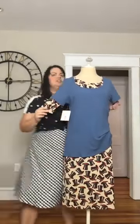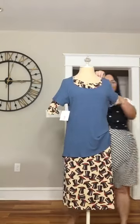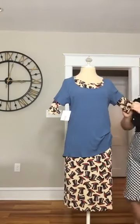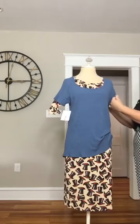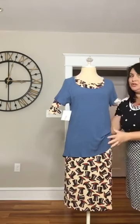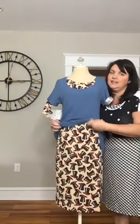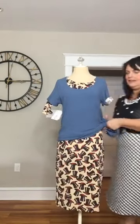So with that, she can either wear the sleeve out, and then you've got the peekaboo effect happening, or she can tuck that sleeve up, which gives it a little bit of a sportier look, right? Right, girls, am I right? So with this, she can wear it straight down, and that's fine too. Or she could do the tie in the center, or even that tie on the side.